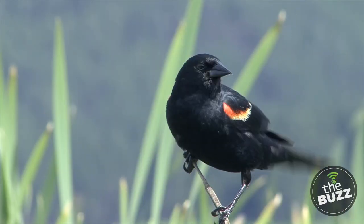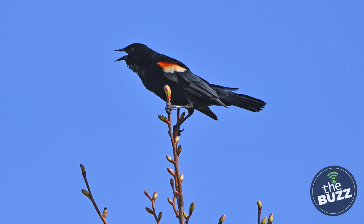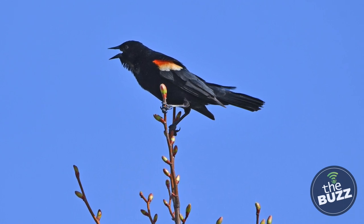Red-winged blackbirds can be spotted in marshy areas with tall grasses and cattails. They can also be seen in prairies, along roadsides, and in fields. They'll sit up on a high perch and call out "Conkeree," and then a few weeks later, when the females arrive, they'll respond with a little ch-ch-ch-ch.